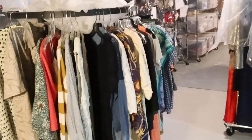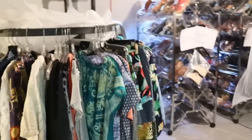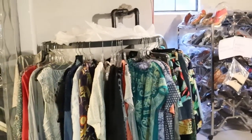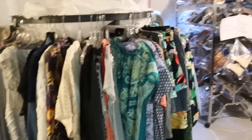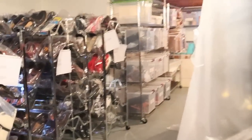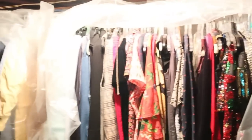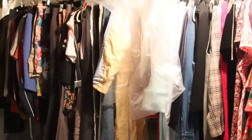And I'll show you what's going on this side. This is the round rack of items waiting to be folded. This rack was just emptied and we are full again, which is a good problem to have. There are my shoes there. And let me see if I can squeeze past here to show you guys two more full racks of clothing, which I keep under plastic tarp to keep them clean.